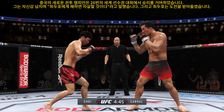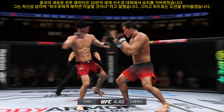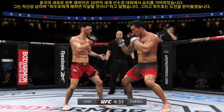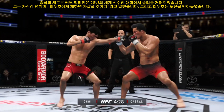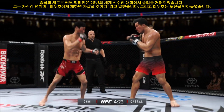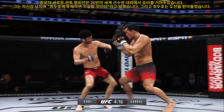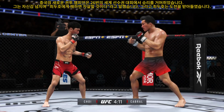Choi gets caught with that punch. Shake it off. Lands flush with that right hand. Oh, an educated jab there. I could watch this dude jab all day. He's so light on his feet, and when he pops that jab, it comes right back to his face. He does everything so well, and he's so calm. He's so calm in the face of such a big spot.